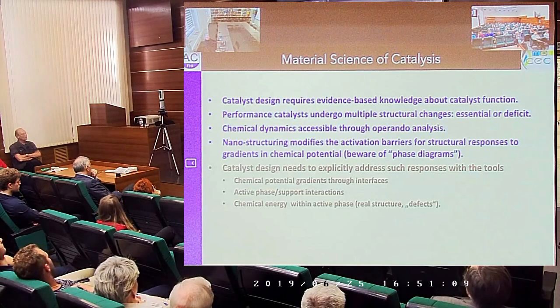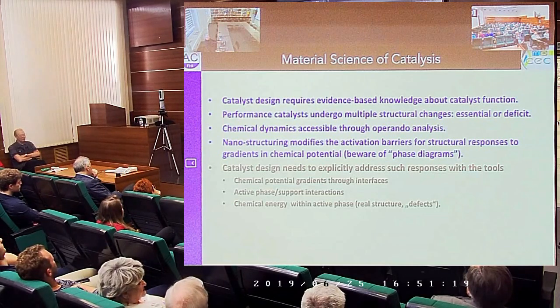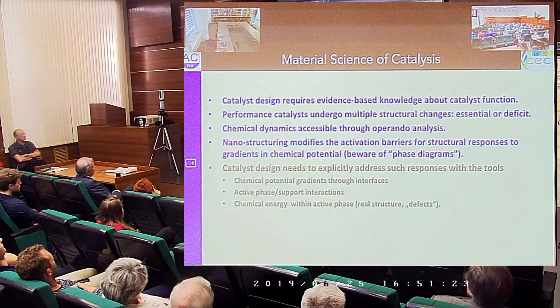You might understand that I have a critical view on the new term of single atom catalysis, because a single atom that you put in vacuum does not do any catalytic reaction whatsoever. And then of course one has to think about the activation of a material. This is what I call chemical energy within the active phase.